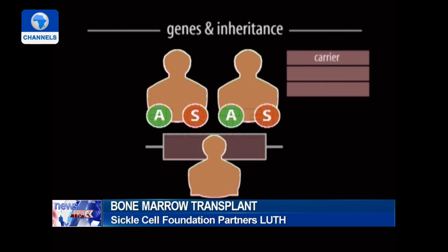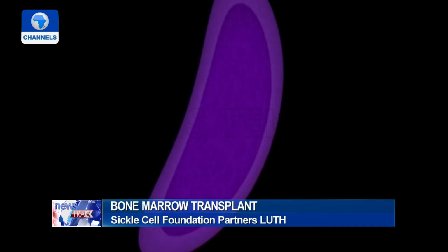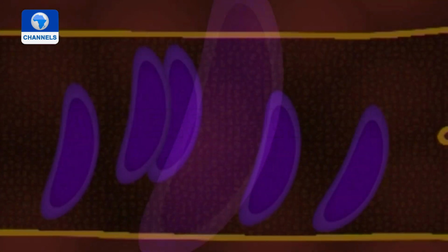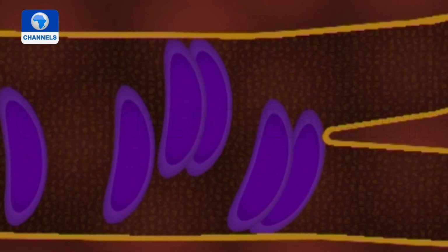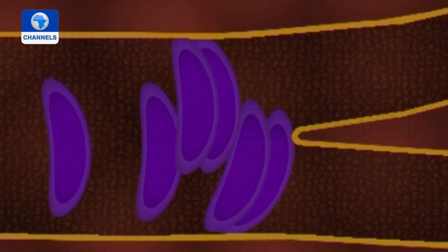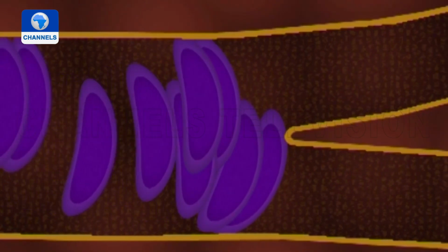Sickle cell disorder occurs when two people, each with at least one S in the genotype, have offspring with the SS genotype. The sickle-shaped blood cell is unable to carry as much oxygen as the normal cell and is less able to pass through blood vessels, blocking them and causing obstruction of oxygen supply to organs in the body.